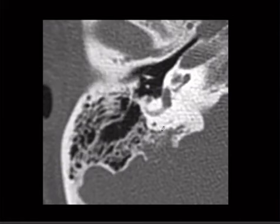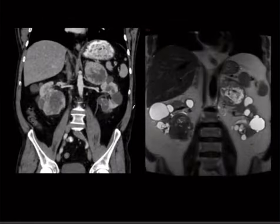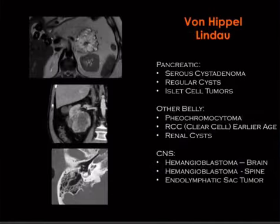Showed this in the T-bone lecture. Right here, what exists here? Vestibular aqueduct. What's that got right on it? The endolymphatic sac. So this is an endolymphatic sac tumor. Bilateral RCCs, tumor in the pancreas also, lots of different tumors in the pancreas, lots of different cysts also. So serous cystadenomas, regular cysts, islet cell tumors all occur in the pancreas. Remember, pheochromocytomas, bilateral RCCs, clear cell, renal cysts, hemangioblastoma in the brain, spine, retinal stuff, and endolymphatic sac tumors as well.